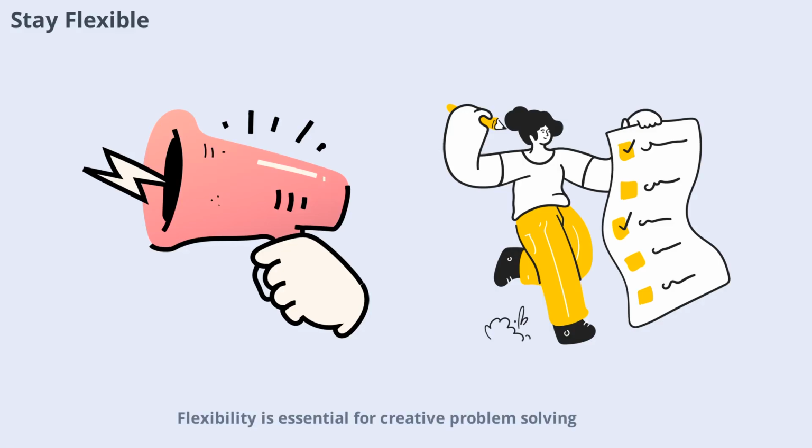Flexibility is essential for creative problem solving. Be willing to change your approach if something isn't working. Adaptability allows you to respond to new information and unexpected challenges with creativity and confidence.